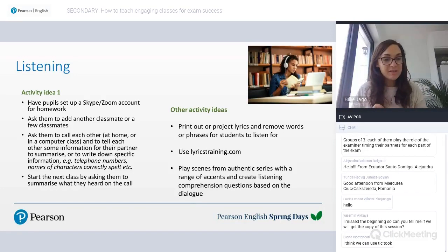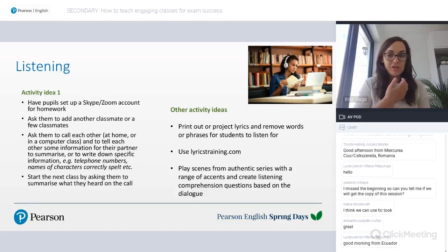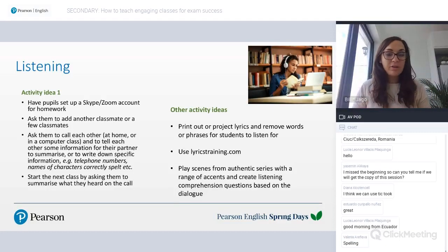Or you can get them to write down specific information, spelt correctly, such as song names or characters, for example. Or even if they are talking about shopping, get them to write down some of the prices that they've mentioned. And then you can feedback on that in the next class by asking students to share what they've heard from their partner as well.